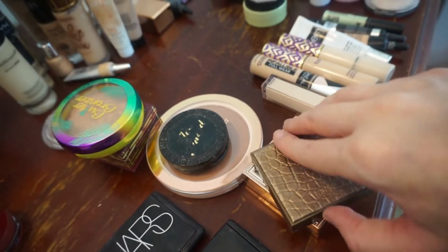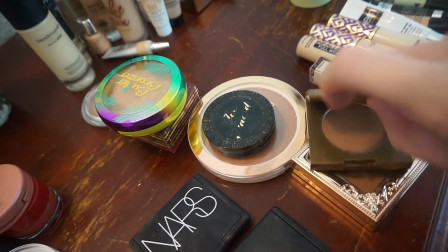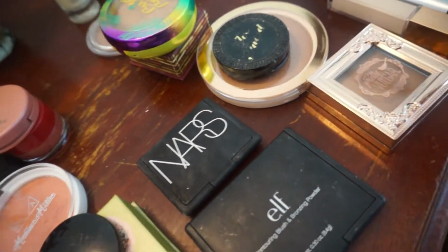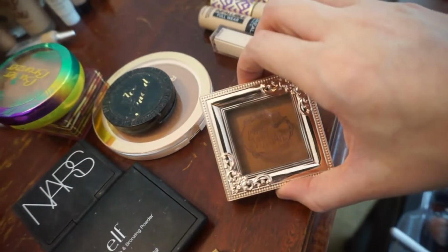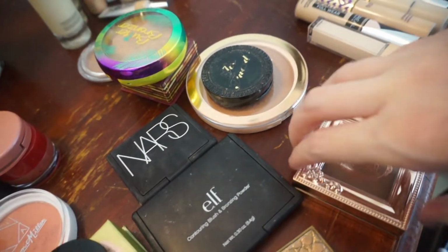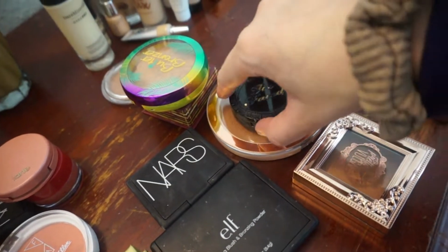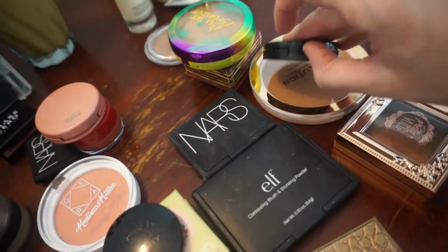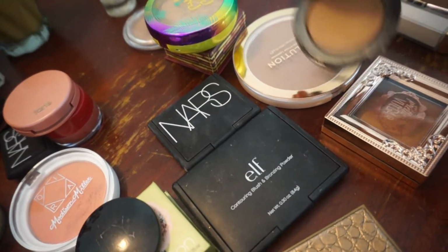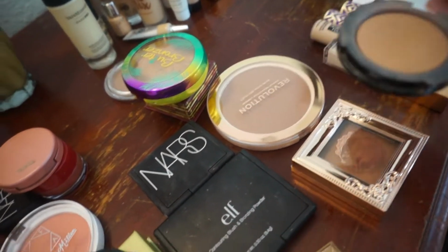And then onto bronzers, I have Tarte Park Avenue Princess. This is one of my favorite shimmery bronzers. And then I have this Pretty Vulgar bronzer, which I don't love. It's kind of super powdery and kind of hard to blend. I have a Too Faced Chocolate Soleil, which is super old. Honestly, I should probably declutter it, but it's just such a perfect shade of bronze.